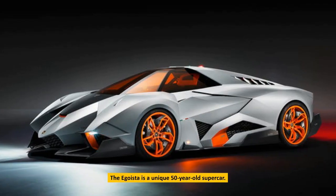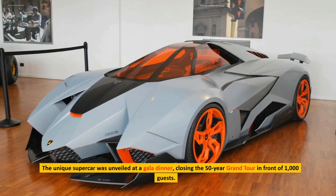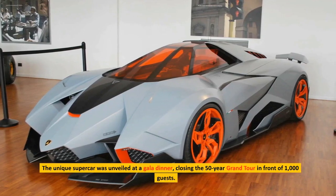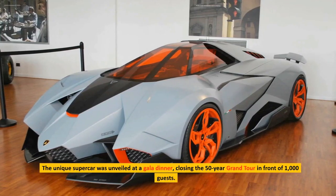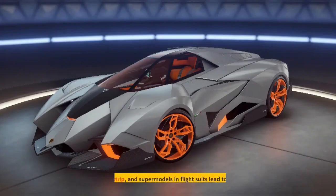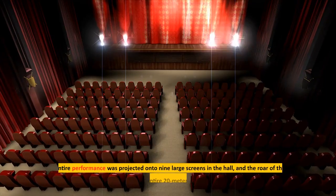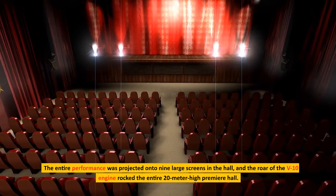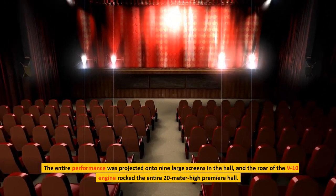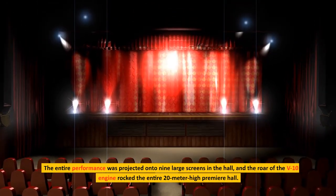The Egoista is a unique 50-year-old supercar. The unique supercar was unveiled at a gala dinner, closing the 50-year Grand Tour in front of 1,000 guests. The debut of the supercar is worthy of its appearance. The stage becomes an airstrip, and supermodels in flight suits lead to the arrival of the Egoista. The entire performance was projected onto 9 large screens in the hall, and the roar of the V10 engine rocked the entire 20-meter-high premiere hall.